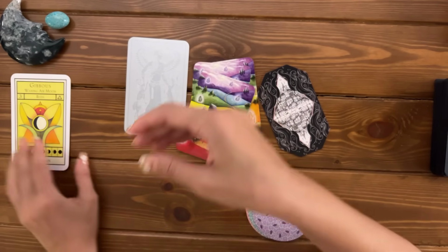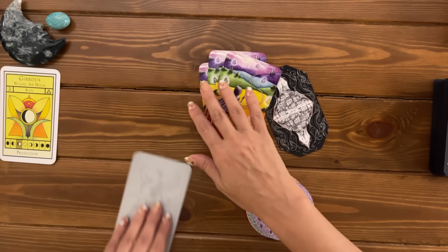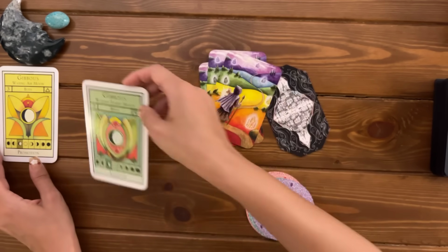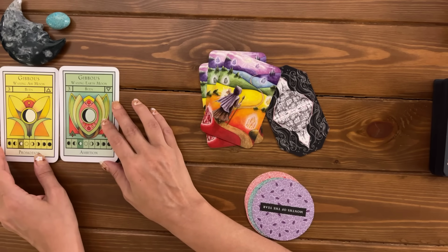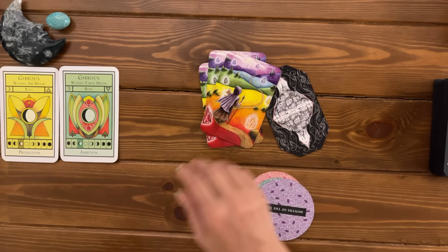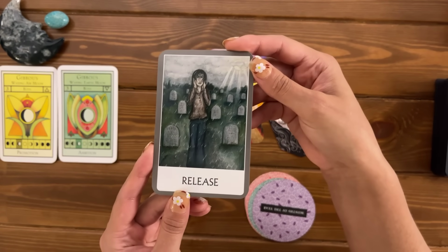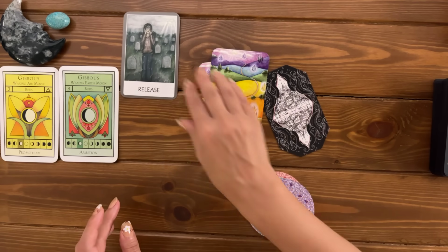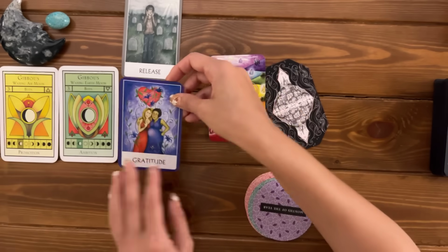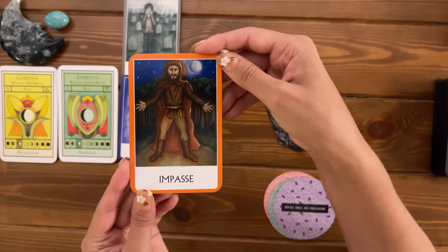Ooh, love that. Okay. And we can place a tea leaf here. You have another gibbous waxing but earth moon with ambition. That's really interesting. We're getting the air and the earth energies. Let's see where this takes us. You have the crown chakra with release. You also have the third eye chakra with gratitude. Oh, love that. And you have the sacral chakra with impasse.